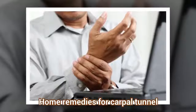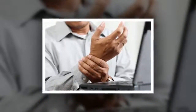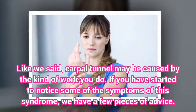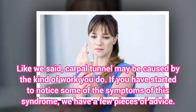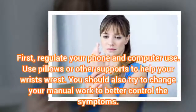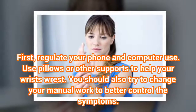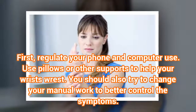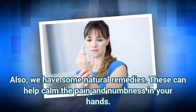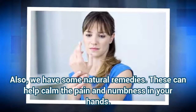Home remedies for carpal tunnel. Like we said, carpal tunnel may be caused by the kind of work you do. If you have started to notice some of the symptoms of this syndrome, we have a few pieces of advice. First, regulate your phone and computer use. Use pillows or other supports to help your wrists rest. You should also try to change your manual work to better control the symptoms. Also, we have some natural remedies. These can help calm the pain and numbness in your hands.